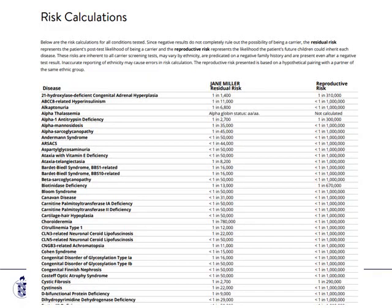We also like to see in the reports a list of what conditions were included, and the residual risk. So you can see in this column, this was a sequencing-based test, so the residual carrier risk for all of the conditions is really quite low. For cystic fibrosis specifically, for this patient, it's 1 in 2,700, which is far lower than what can be achieved with a genotyping test. And then the reproductive risk, or the risk for an affected pregnancy, assuming a partner of similar ethnic background, is also listed.